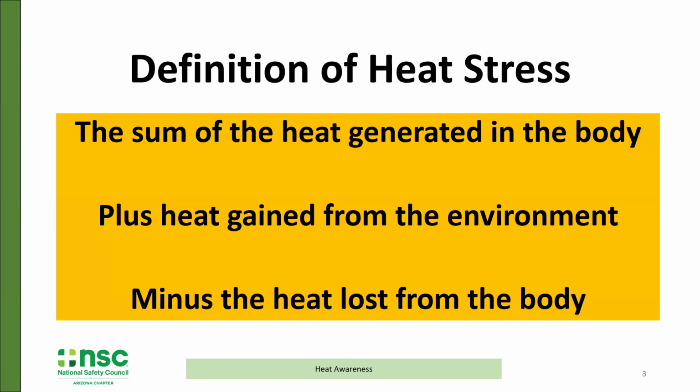So what is the definition of heat stress? It's the sum of heat generated by the body plus the heat gained from the environment minus the heat lost from the body. So as you're moving, as you're working, your body is generating heat. And you'll know, even if you're working in a colder environment, sometimes if you're working hard, you're going to sweat, your heart rate's going to go up and things like that. So our body is generating this heat. And then if the environment is warmer than our body, it's adding heat to that. But then we also sweat, there's wind, there's other factors that help us dissipate some of that heat from the body. And so the heat stress is basically the difference between what we're gaining and what we're able to dissipate.